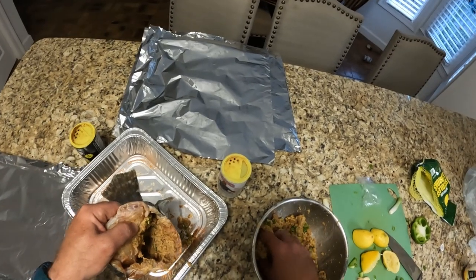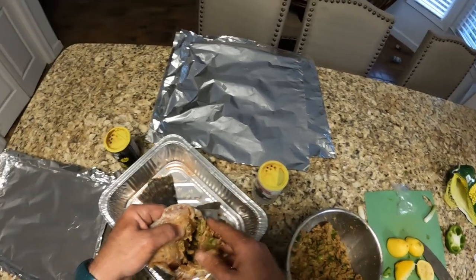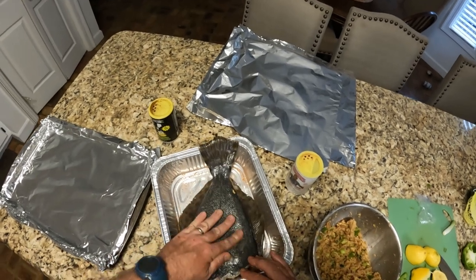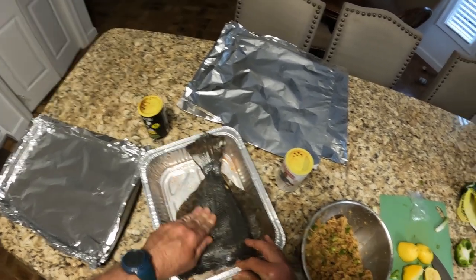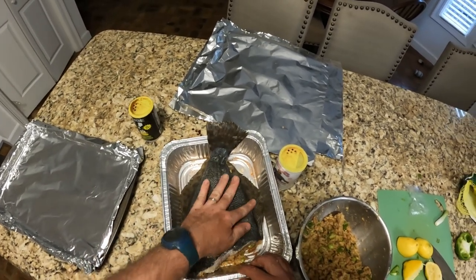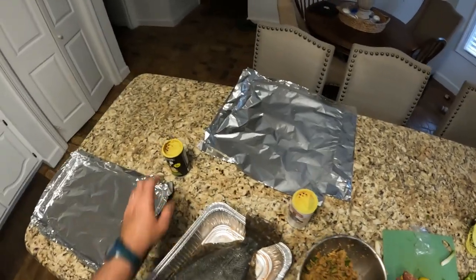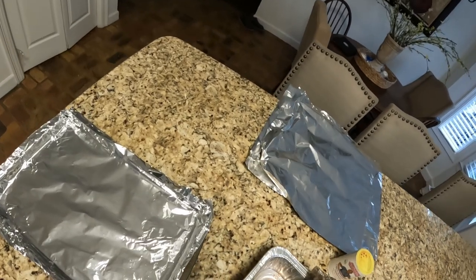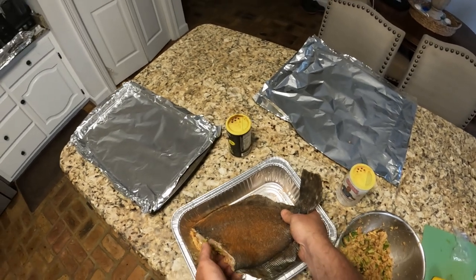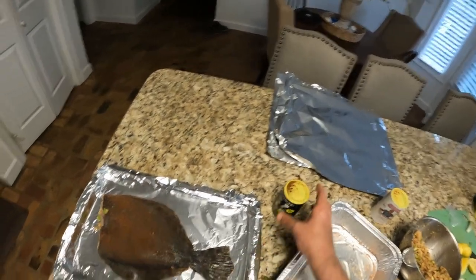And the beauty of this is once it comes out of the oven, there's no bones whatsoever in it at all. I mean, look at that, y'all. Just full of that good crab stuffing. Press it down. Now we'll come back and season the outside as well. That is going to be so good. Put it in our baking pan.